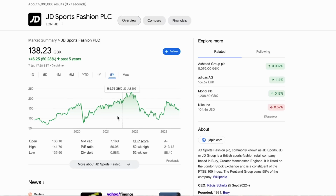The next one is JD Sports. So this company is starting to head now towards the lows of the COVID times, which I cannot believe. Obviously, this is a stock I've owned for a while, and now I can't believe that we are at those sort of levels where we were at around that 2020 time. The company's absolutely flying, which is crazy.